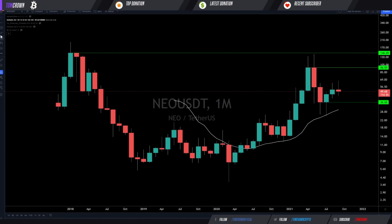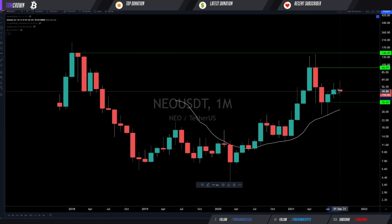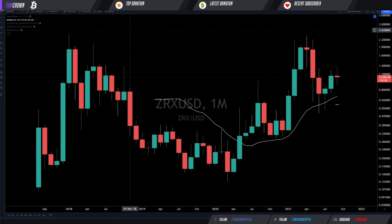This is the kind of chart setup we're looking for. We're really just hoping to see something like that. We really want to see a backtest of those supports, possibly even just a wick, and then we can have a very strong position. That's the whole point of these, the whole point of me doing these.